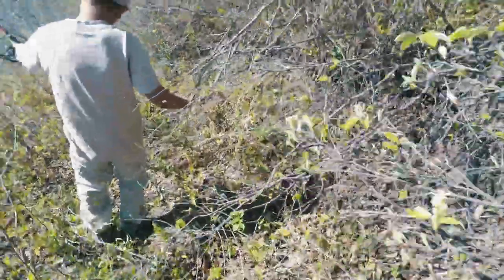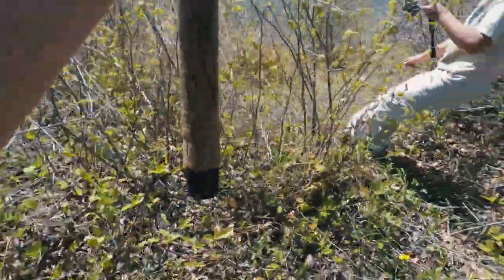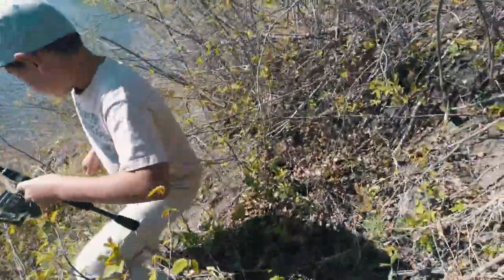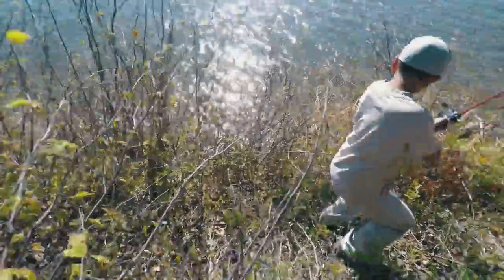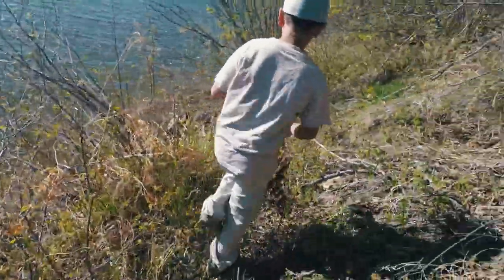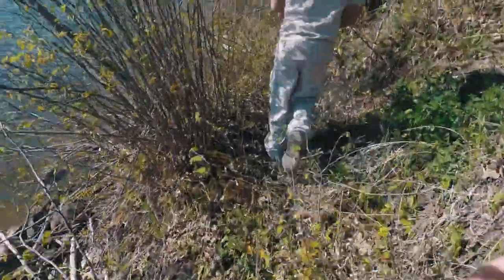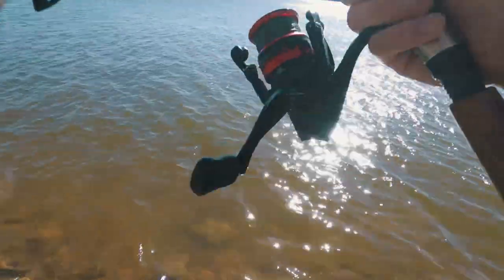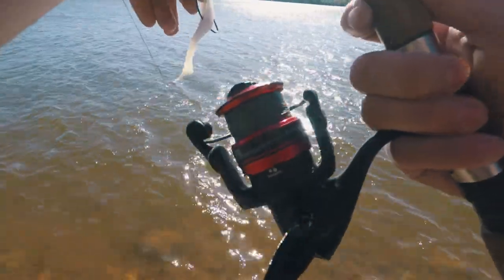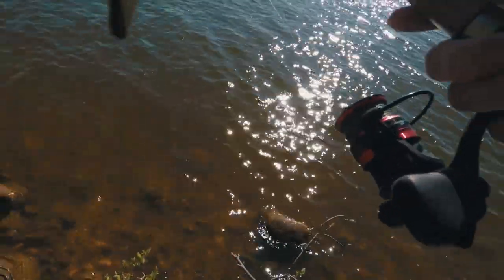We're learning as we're going here. Bank fishing. We're mostly ice fishermen, but now we're wanting to try our hand at summer fishing, but don't really have a suitable boat, so we got to bank fish. Okay, let's just try here for a bit. We'll see where we can fish.